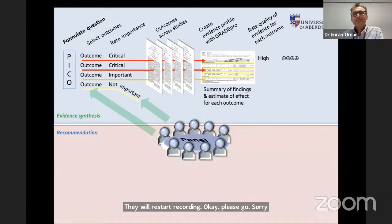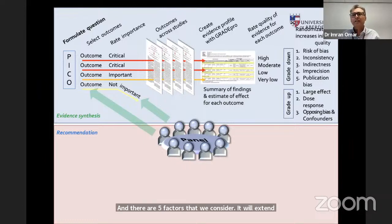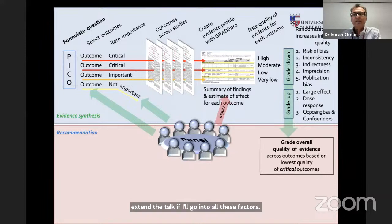Then we summarize the finding within the summary of findings table, and each of these outcomes is rated as high, moderate, low, and very low. And there are 5 factors that we consider. It will extend the talk if I go into all these factors, but again, if people are interested, I'll be happy to expand on those during the question session.